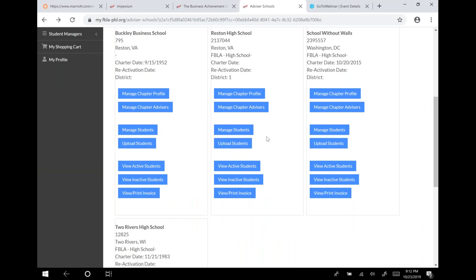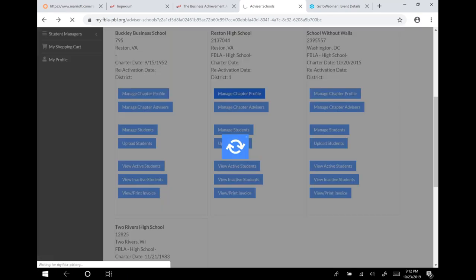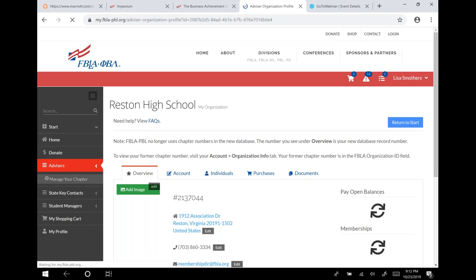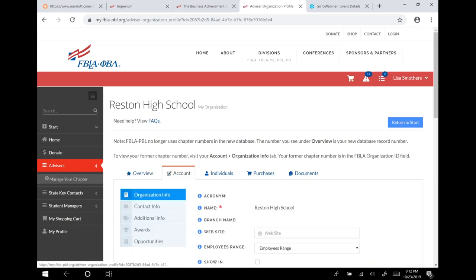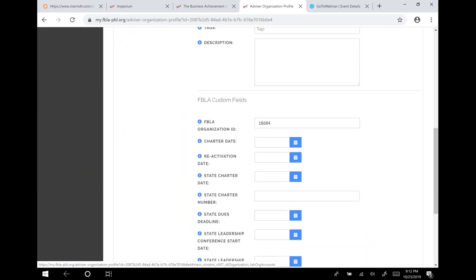Secondly, if you ever forget your chapter number, all you simply have to do is go into Manage Chapter Profile, and it'll also show up on the BAA, but I just want to review this. You go into Account, you scroll down, FBLA Organization ID. That's your FBLA chapter number or your FBLA ID.